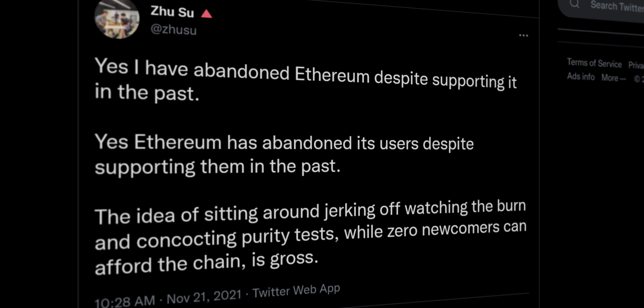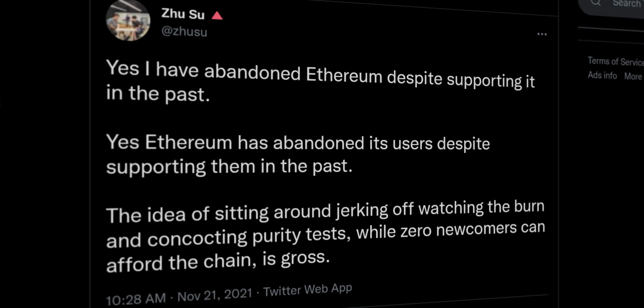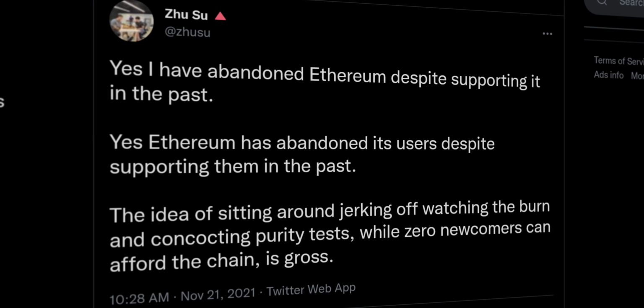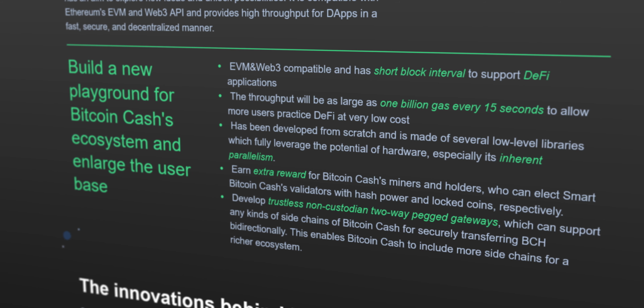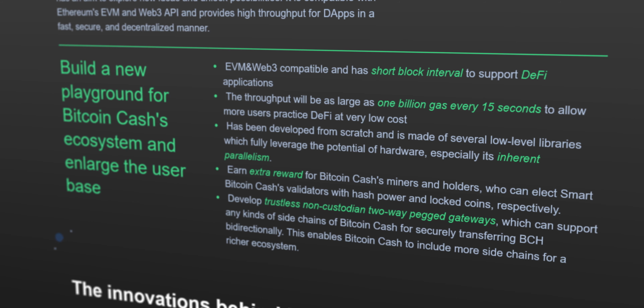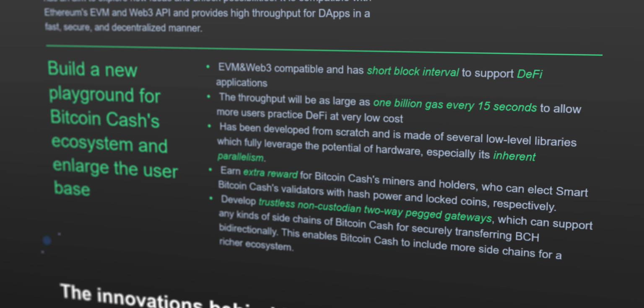It's not unusual to be paying hundreds of dollars to simply broadcast a transaction, and that's unfeasible for the average Joe. With SmartBCH, that's no longer a barrier to entry, given that throughput can be as large as 1 billion gas every 15 seconds. What that translates to is transactions only costing a fraction of a cent. This quality will attract masses of new users to DeFi and existing users from platforms such as Ethereum or Binance Smart Chain who are seeking to increase their margins.